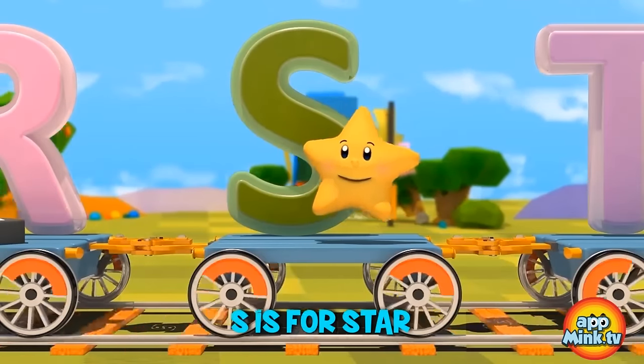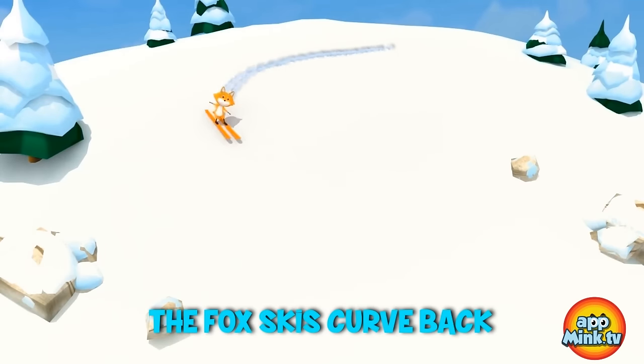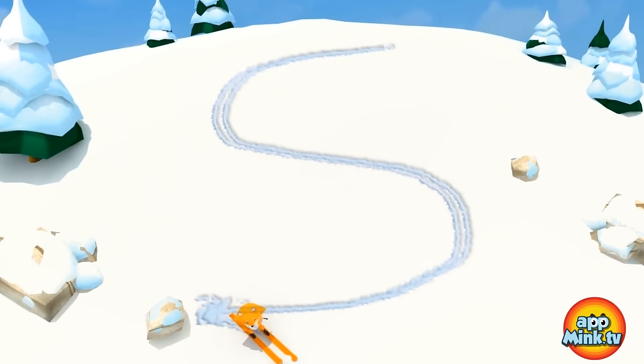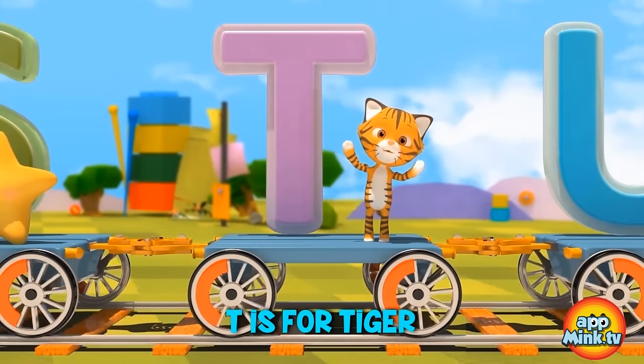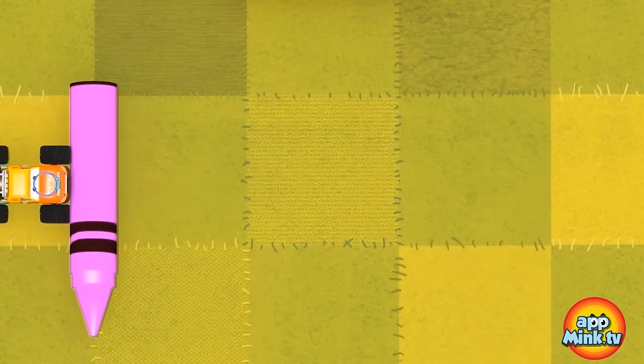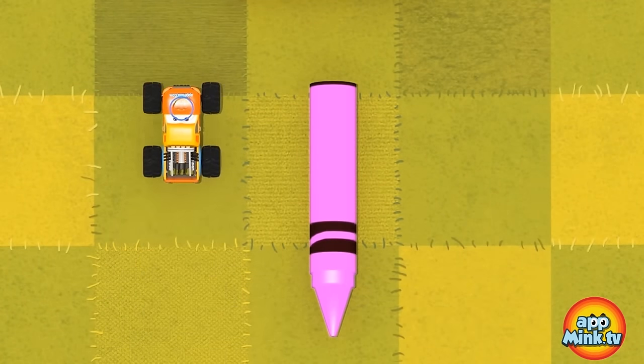S is for star. The fox skis curve back and forth to make an S. T is for tiger. We can build a T with crayons so easily.